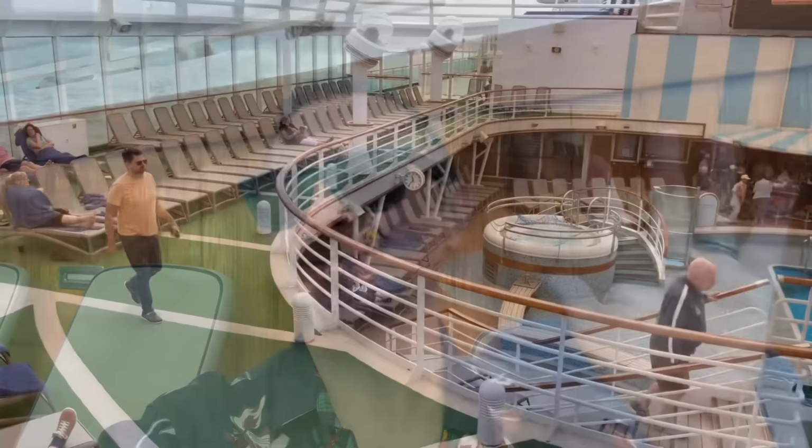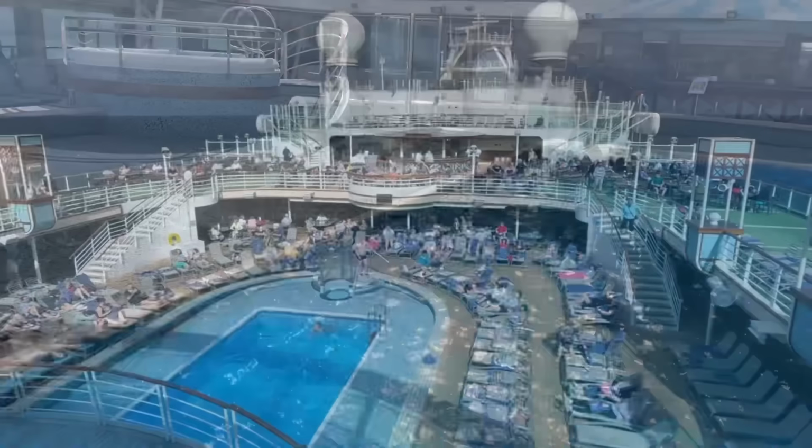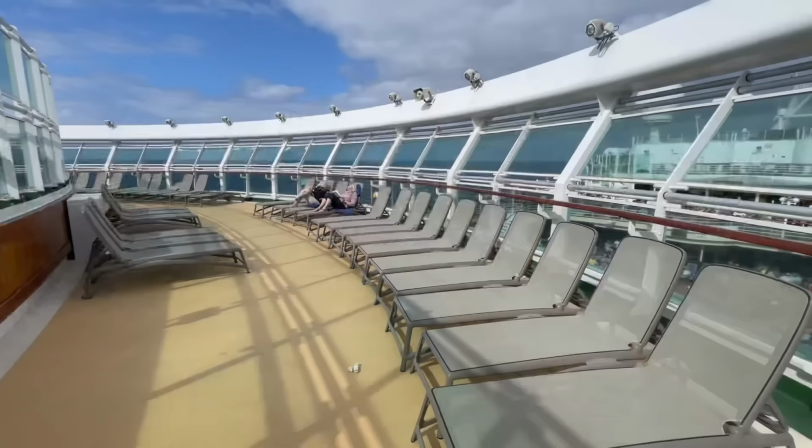Sending Matthew to get me a cocktail. Chop, chop, Matthew. Sunset cooler. Cheers. Well, the water temperature's not too bad, my darlings. I'm not getting in just yet because it's a bit breezy down here. Oh, good to see a hoist down here as well. Fabulous. Oh, look at all the free loungers.